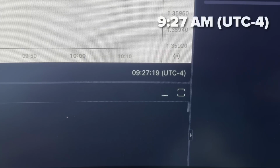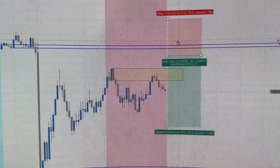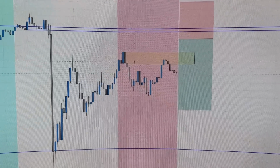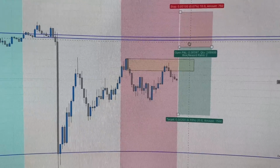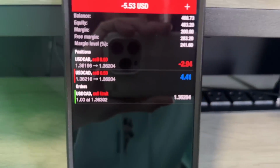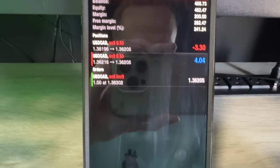All right, so it's currently 9:27, guys, and check it out. Price hasn't pulled back quite yet into the sell limit that I sent in the signal group, but I entered some positions manually off of this M1 supply just in case price doesn't pull back up here. So we have the sell limit placed here, and I entered 2 positions off of here. You can see that right here we have 2.50s off the supply that I just showed you, and we have the one lot placed right here off of the sell limit.